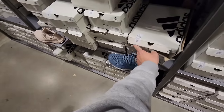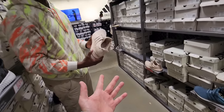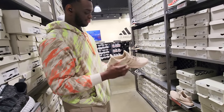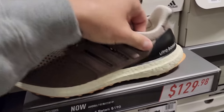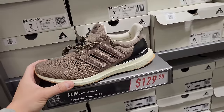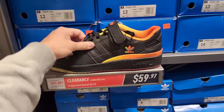You could even ask if they have a generic box in the back. But yeah, $50. You just have to, like, if you have stuff to wear with that, that's the only thing. True. But $50, can't really beat that. Right. I haven't seen one like this. This is definitely interesting right here. $130 for these. Okay. And then Forum Lows being given away for $30.